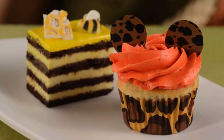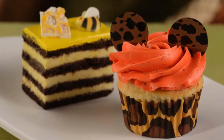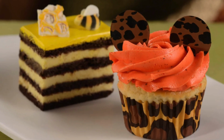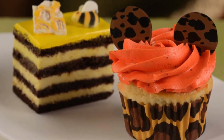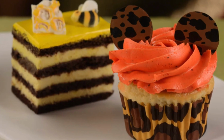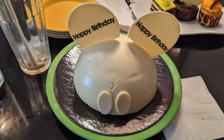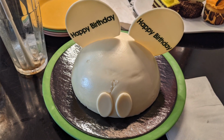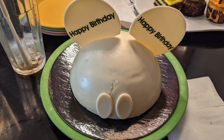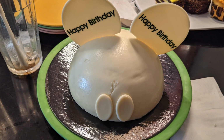I have to say, the desserts looked really nice, but they were the weakest course of the 3 courses that we had. Now, this might have been a little bit skewed, as I was surprised by my family with a white chocolate Mickey Mouse birthday cake, which was absolutely amazing. I couldn't stop smiling for about 20 minutes after it was brought out to me.